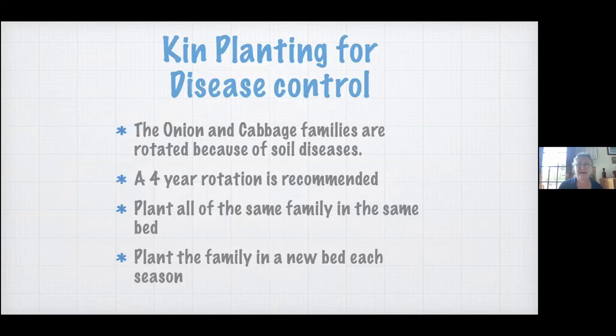So this is kin planting. So we're planting all of the same family in the same bed. And we run into trouble with the competition for root room, the competition for soil nutrients, and all those things. But if you do it right, you can do it. Your broccoli, cabbage, cauliflower, all in one bed with your kale, and then move that bed to a different place in the next year.